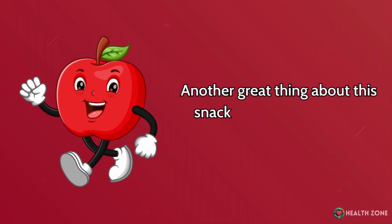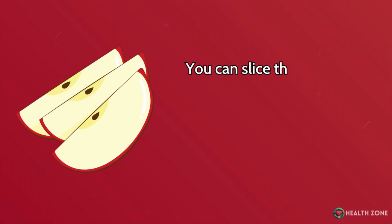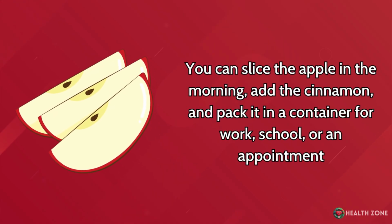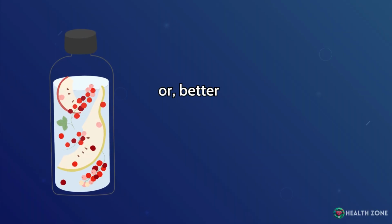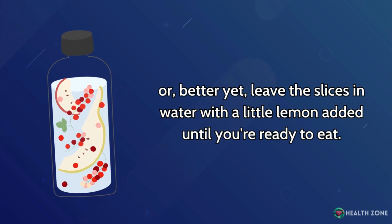Another great thing about this snack is how portable and prep-friendly it is. You can slice the apple in the morning, add the cinnamon, and pack it in a container for work, school, or an appointment. If browning is a concern, just store it with a wedge of lemon or a splash of lemon juice, or better yet, leave the slices in water with a little lemon added until you're ready to eat.